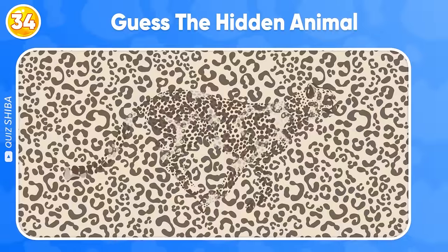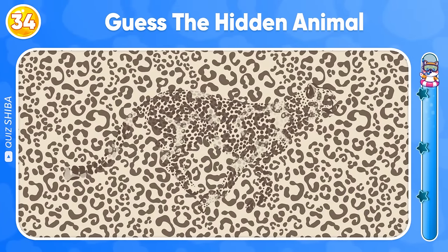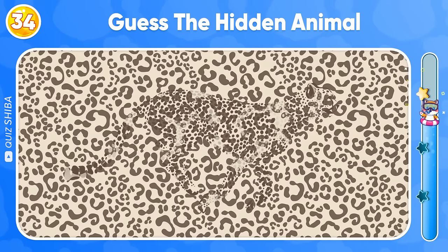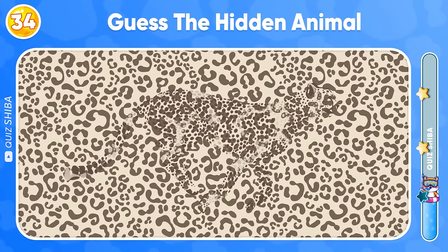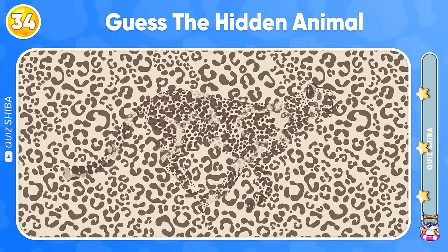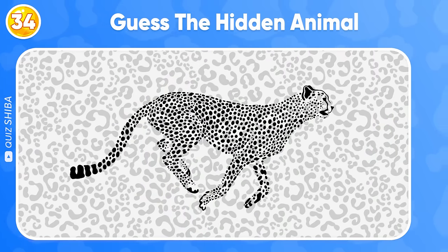Let's move to the hard level. What animal is behind these stripes? You have great eyes. It's a cheetah.